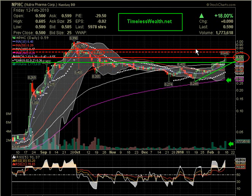If not, we're looking at the 100-day simple moving average as well as 50 cents per share. We're looking at the 10-day simple moving average at 48 cents per share. The 50 at 39, parabolic SAR at 36, and most importantly the 200-day simple moving average, especially if you are a NPHC long, 28 cents per share.